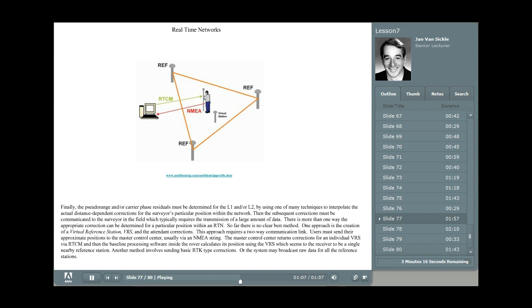One approach is called VRS, or Virtual Reference Station, as you see here. This approach requires a two-way communication link. Users must send their approximate position to the Master Control Center via an NMEA string. This is a formatted string. And the Master Control Center returns the correction for an individual VRS via RTCM.